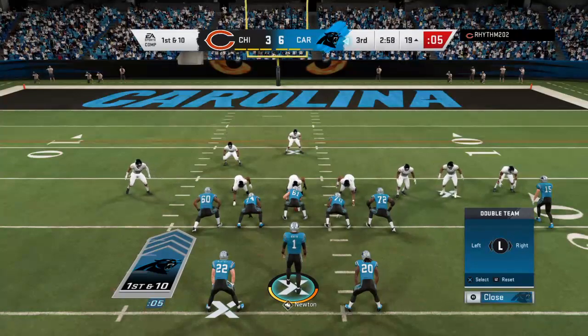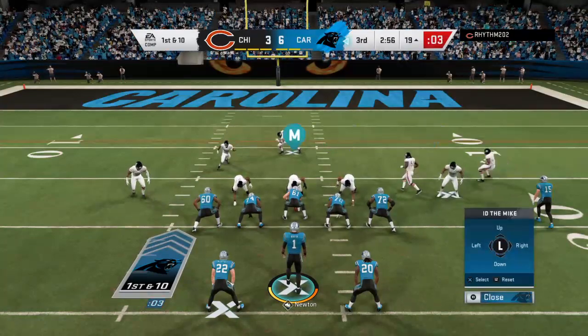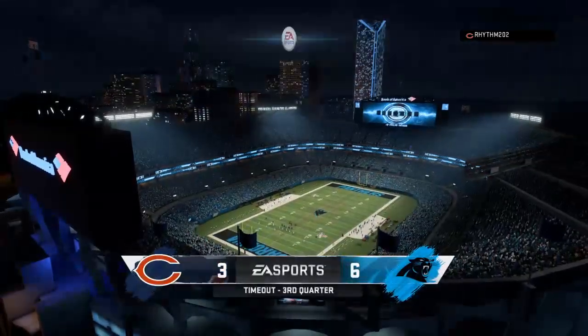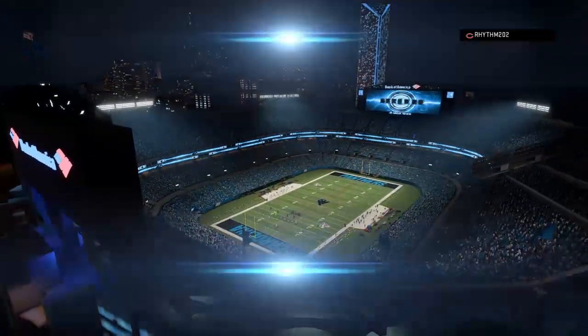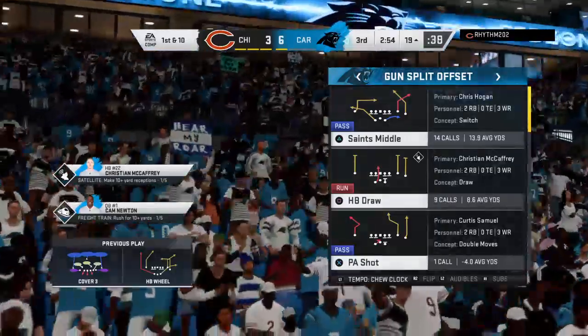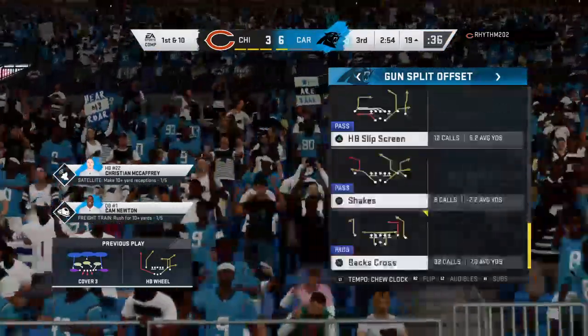Check. He's coming. 8. Now a whistle, and I think a penalty here for a delay. No, they're going to say timeout. They did get the timeout in time. And that's going to leave them with just one timeout remaining still in the third quarter.